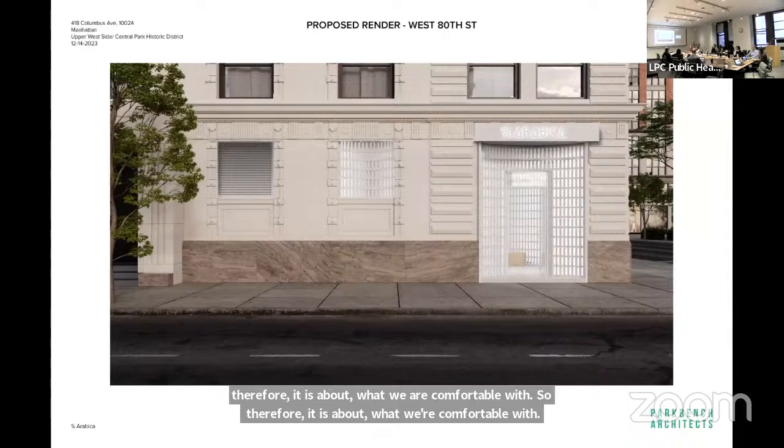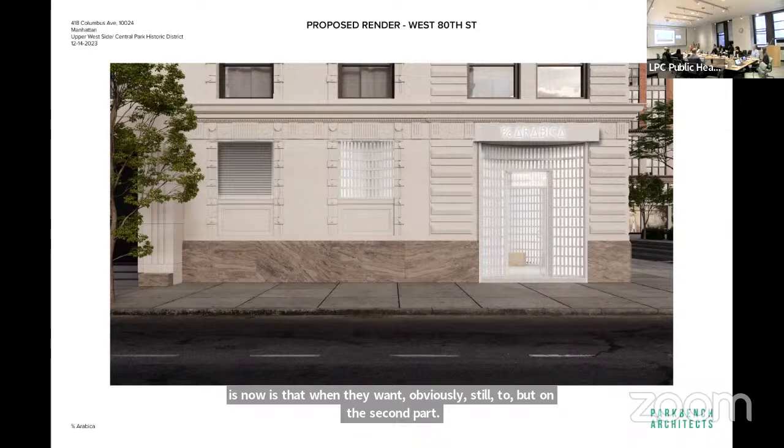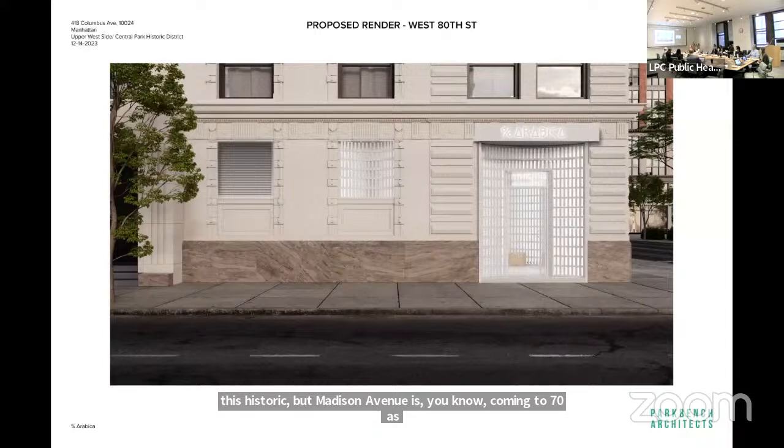Because what it is now is that, number one, obviously it's good to get rid of that ugly canopy. But on the second part, this now becomes the dominant feature for this historic building. But Madison Avenue, Columbus Avenue as well, have these different storefronts. So I would defer to the majority on this one. But just to be clear, the security gates are existing to remain.